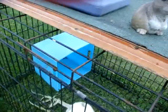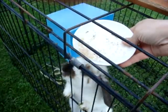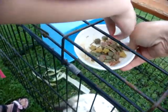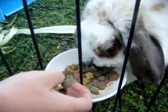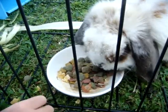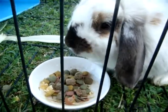Now, we will have to open the cage. Now, put the food in. Quick. Quick. Now. Not yet. Cool. This is how she eats.